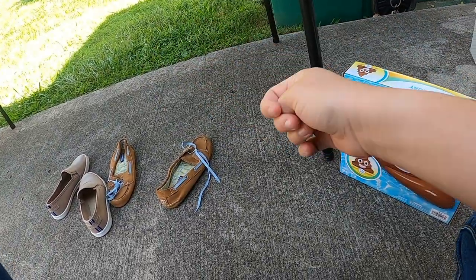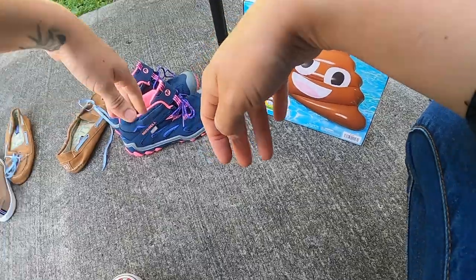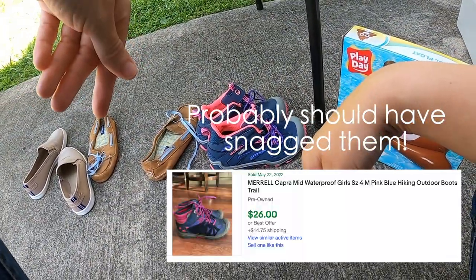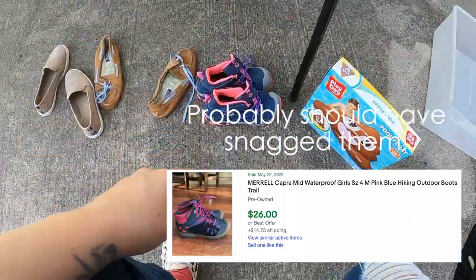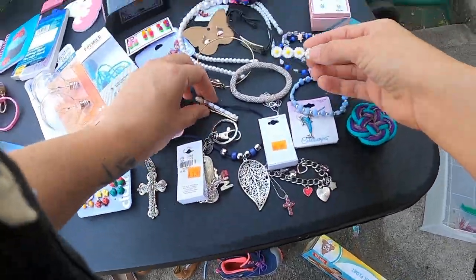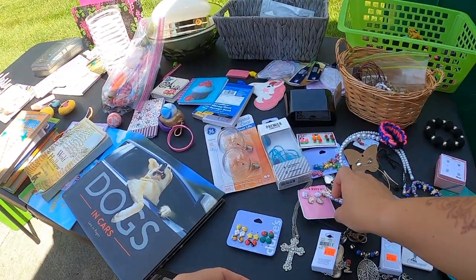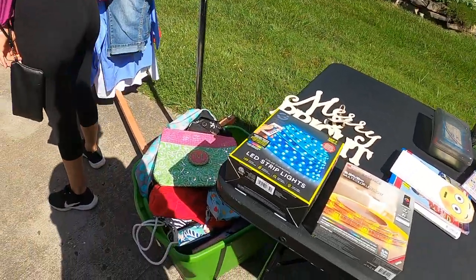The kids' shoes, $5 on the food. Okay. $1 on the little spray slides and $1 on the others. Thank you. I'll take $10 for all of them. They actually fit inside each other as well.